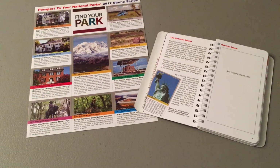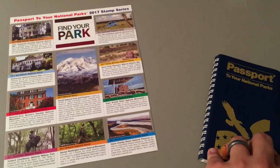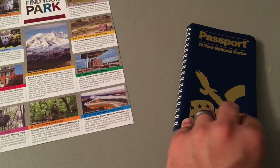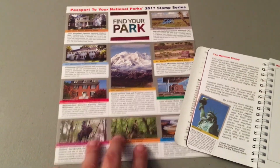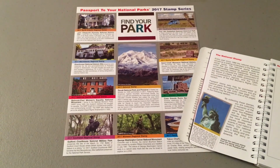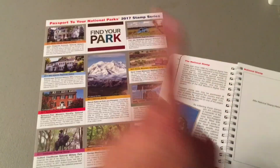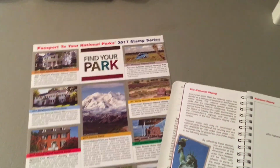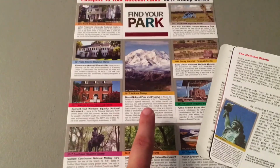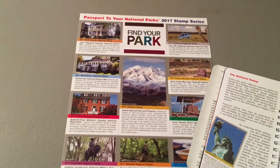All right, like I talked about yesterday, this is our passport to the national parks. And this is your national park stamp series. Each year they put out a new set of stamps. So this page will be going inside of our book, but since this is the year we're starting it, which is our 2017, the first one for the national stamp is Denali, which is somewhere we always want to go.